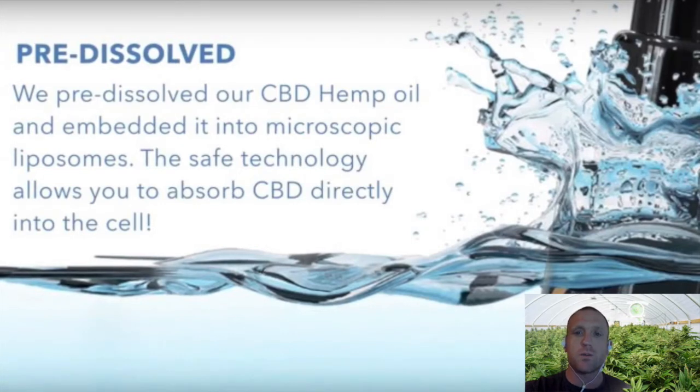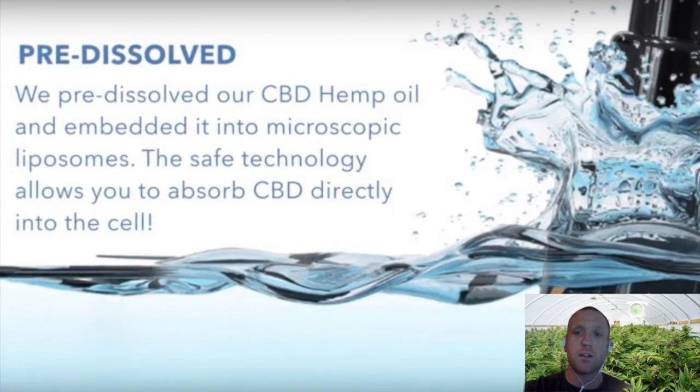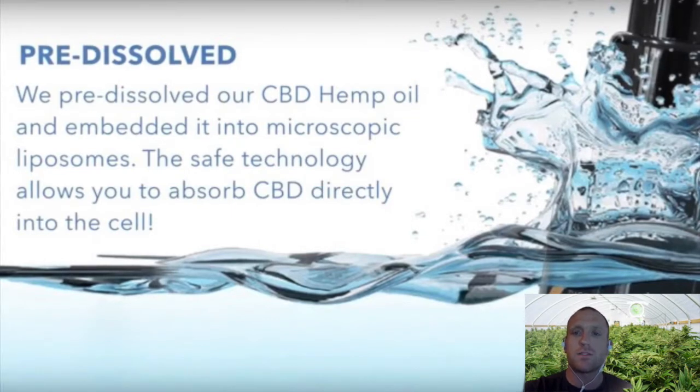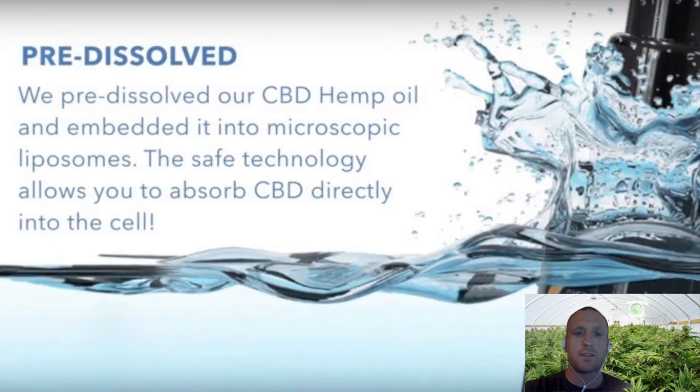So we see with some of our other products, whether it's the tinctures or the capsules, they will come into effect a bit slower and last a bit longer, similar to a time release type of standpoint. The liposomal products encompass this increased bioavailability.